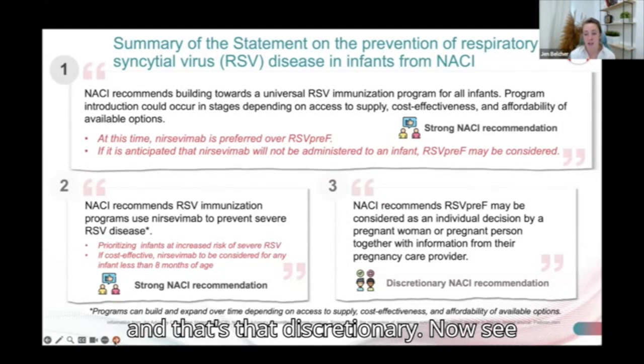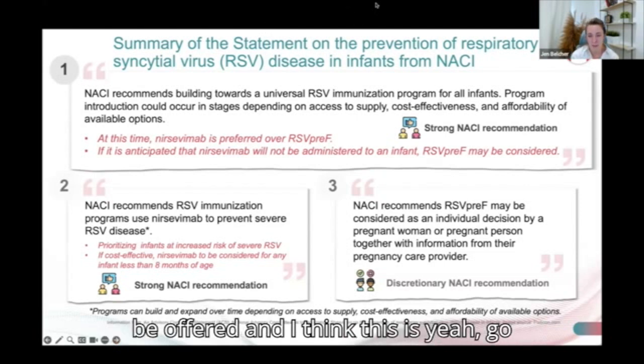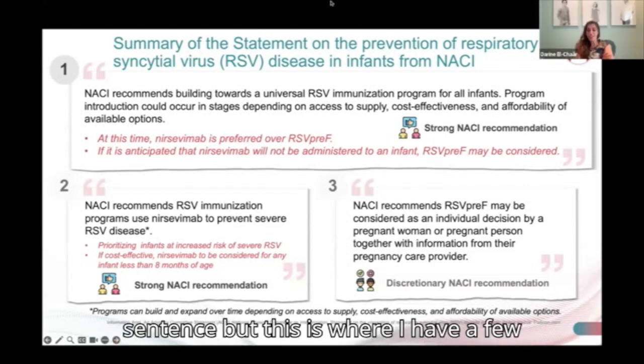And that's that discretionary NACI recommendation that it may be offered. And I think this is going, yeah, go ahead. Yeah, no, I'll let you finish your sentence, but this is where I have a few thoughts. But do you want to, was there something you were saying?